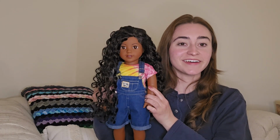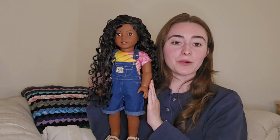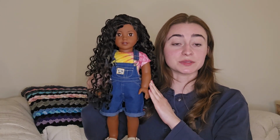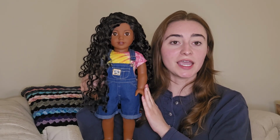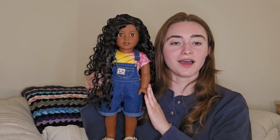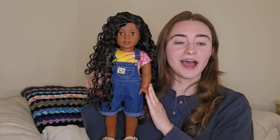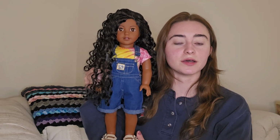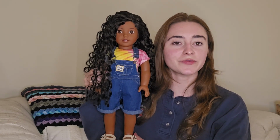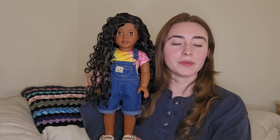So this next doll is the exception to what I said earlier, because I did actually order her on her release day, and that is Miss Moana. And the reason I ordered her is because I absolutely fell in love with her when I saw the leaked stock photos, and I am a big fan of her movie. I still haven't seen the second movie. I really need to, but I'm a big fan of her first movie, and I went to watch it in theaters with a friend from high school, which is a great memory for me.